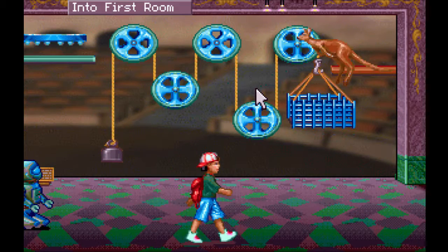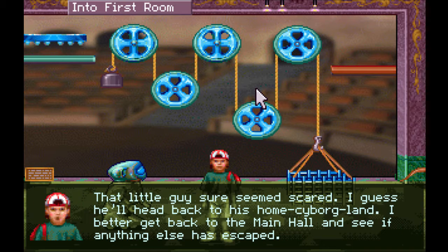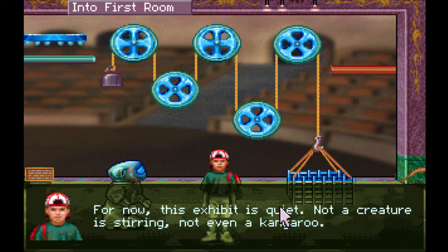Bonk. And in he goes. And jumps away. That little guy sure seems scared. I hope he'll head back to his home Cyrup land. I better get back to the main hall and see if anything else has escaped. For now, this exhibit is quiet. Not a creature is stirring, not even a kangaroo.